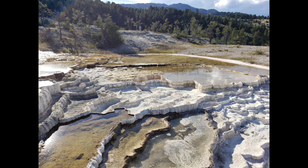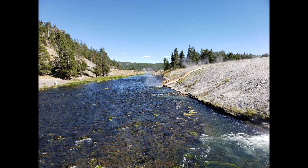Yellowstone is a unique and amazing place that everybody should visit in their lifetime if they have the chance. This is Yellowstone National Park.